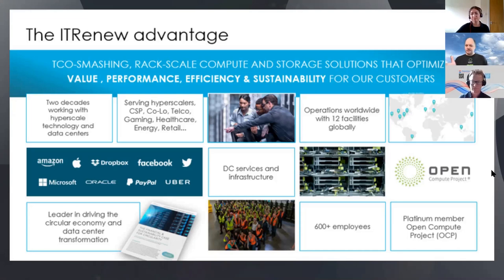So I already mentioned the scope of the operations. There's a picture here of over 600 employees worldwide, a group of them gathered in one of our facilities. It really is a global industry, and so we respond to that in kind and access all kinds of verticals and all types of operations.